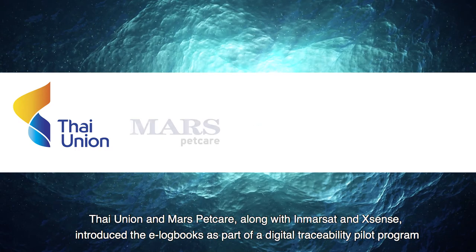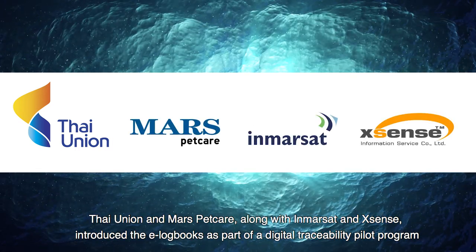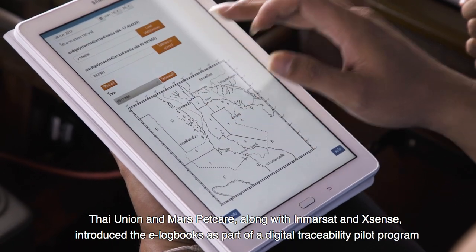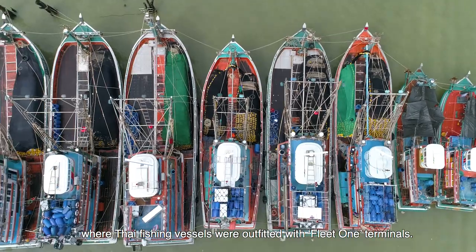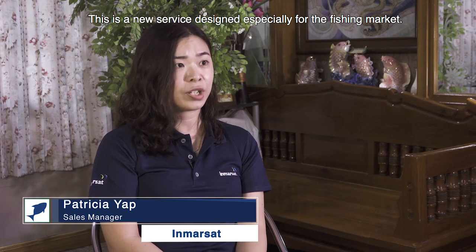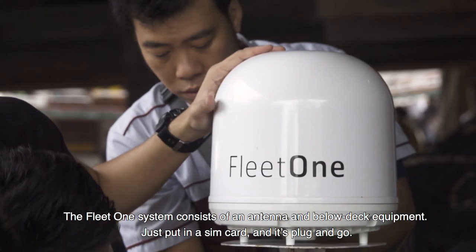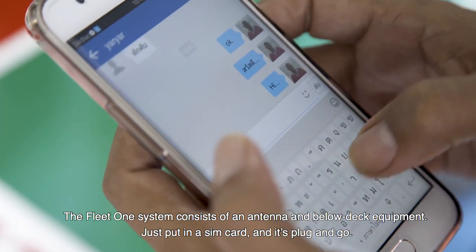Thai Union and Mars Petcare, along with Inmarsat and Xsense, introduced the e-logbooks as part of a digital traceability pilot program where Thai fishing vessels were outfitted with Fleet One terminals. This is actually a new service that is designed specially for the fishing market. The Fleet One system consists of an antenna and below deck equipment. Just slot in the SIM card and go.